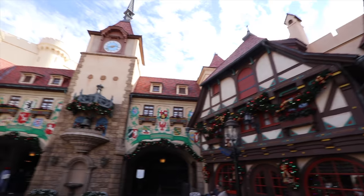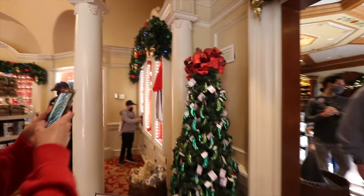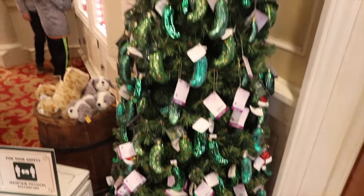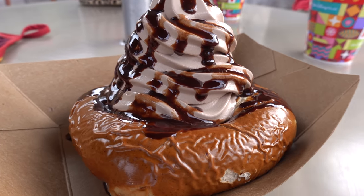And then here in Germany, they've put up some Christmas decorations, just some garland everywhere. We wanted to come into the Christmas store to see the notorious pickle tree. Truly the most disgusting tree in the world. Okay, this pretzel kind of looks like the bottom of your foot after you get out of a pool.